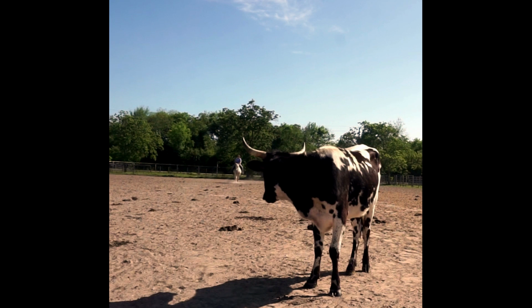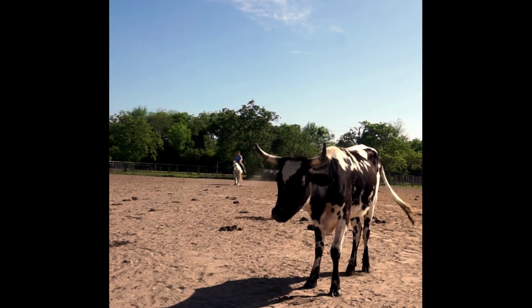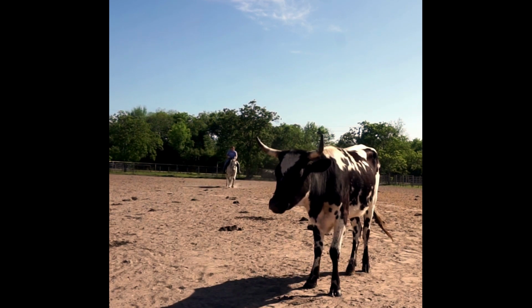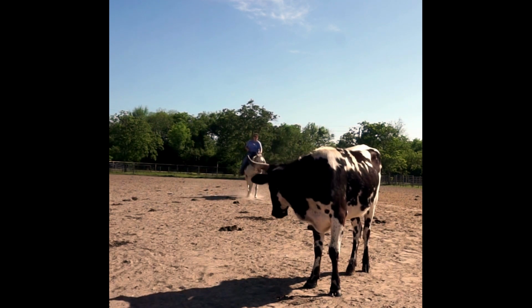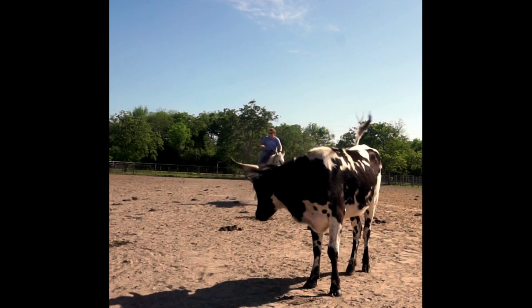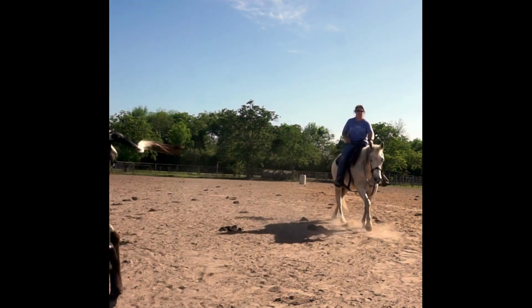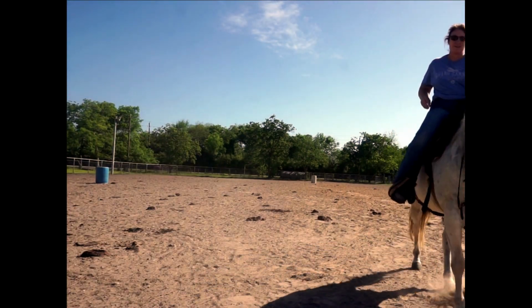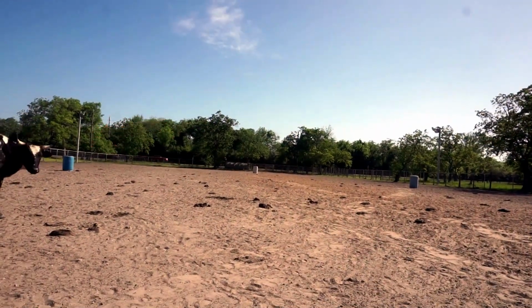But this day, again, I'm loping him in circles to the right and left, getting him warmed up. And I don't know if he's ever been around the barrel pattern, but I'm going to show you here in a sec what it's like to go around the barrels as you're on top of the horse. And so the steer, he's just always there. And if you see, once I get off my horse and back, you'll see his head pop out again. So he's just right there.